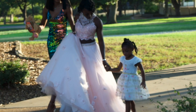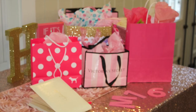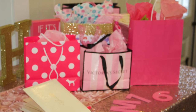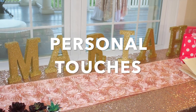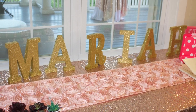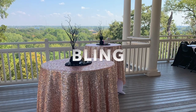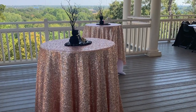The entrance is a special part of the night. It's when everybody will first see your special girl arriving. And make sure you have a place for gifts and special touches, just so that your young lady knows that this night is all about her. Bling it out. You'll be surprised where you can bling it out.